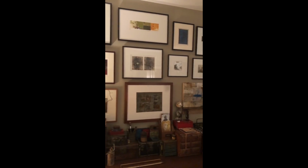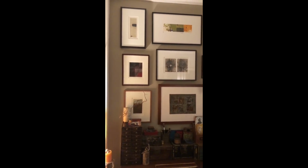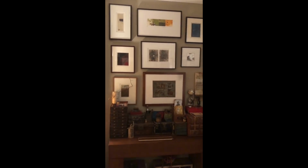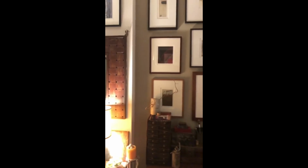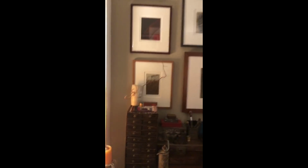This is a wall that's mostly filled with Japanese prints, something that even before I started to dabble as an artist, because I came to art late in life, I would purchase when I could. Some of them are from friends. This is probably my favorite section of the studio right here.